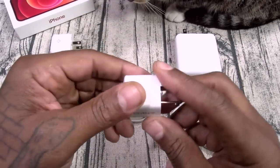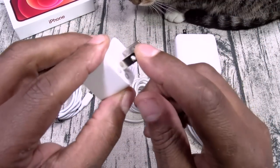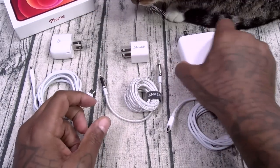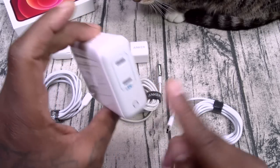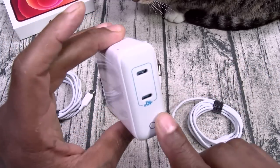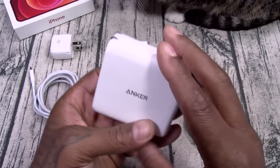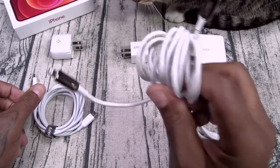Next up, we got the Anker Nano. Now, this one is going to run you $16. It doesn't fold up, but it's 20 watts fast charge, USB Type-C to plug. And last up, we got the Anker 60-watt dual USB charger. All right, so this one is 60 watts, so you can charge up your iPhone and a tablet, or your iPhone and your MacBook, or two iPhones. All right, so you got dual USB Type-Cs, and this one does fold for travel. This one is going to run you $35. All of them come with a USB Type-C to lightning adapter cable.